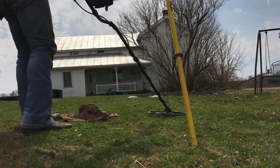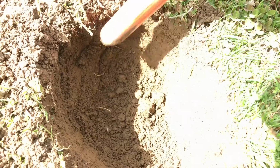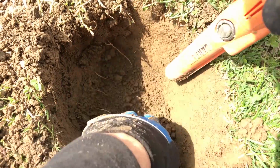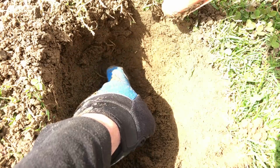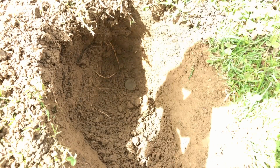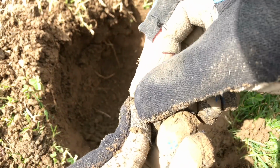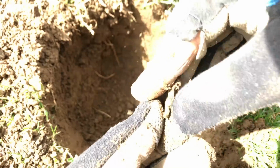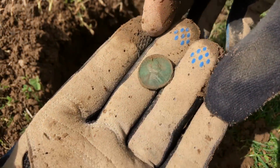See if it's still in the hole or in the plug. Reading an 87. That's what we have so far. Might be a button. Read awful high. Or a penny. Or a wheat cent or something. Yeah, it looks like a wheat cent. That's what it is.